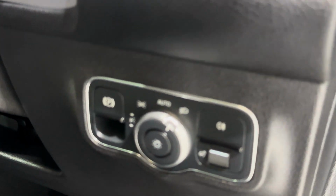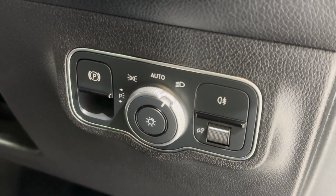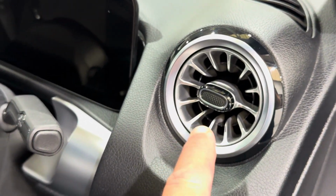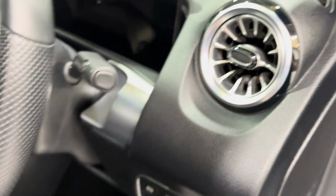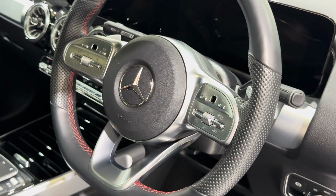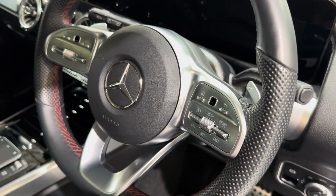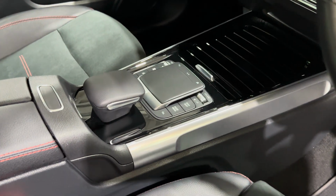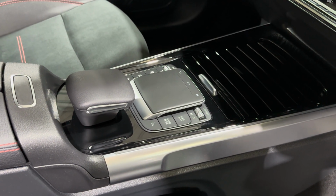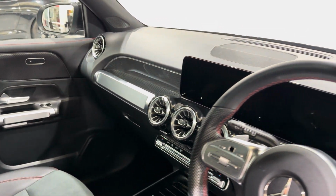So we've got our light switches down here and the handbrake as well, just to our left. If I can get that back in, there we go, we're back in focus now. Dimmer switch here. And what's nice, when we start the vehicle up, all of the air vents will all illuminate. And we can change the colours, as I mentioned before. We've got all our controls on the steering wheel. And then the centre pad that you can use with your fingers, almost like a phone to zoom in and out.